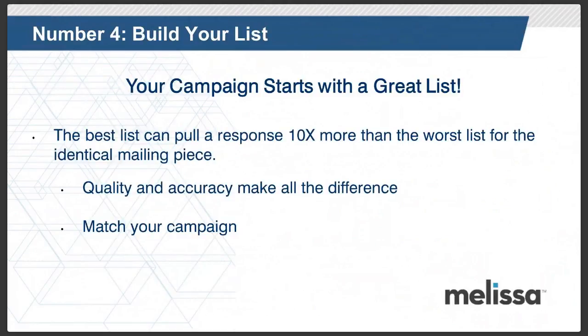It's updated monthly, is CASS certified, and NCOA'd. A frequently updated file that matches your campaign should give you a response rate that's 10 times higher than the worst list for the identical mail piece, and with a 95% deliverability rate.